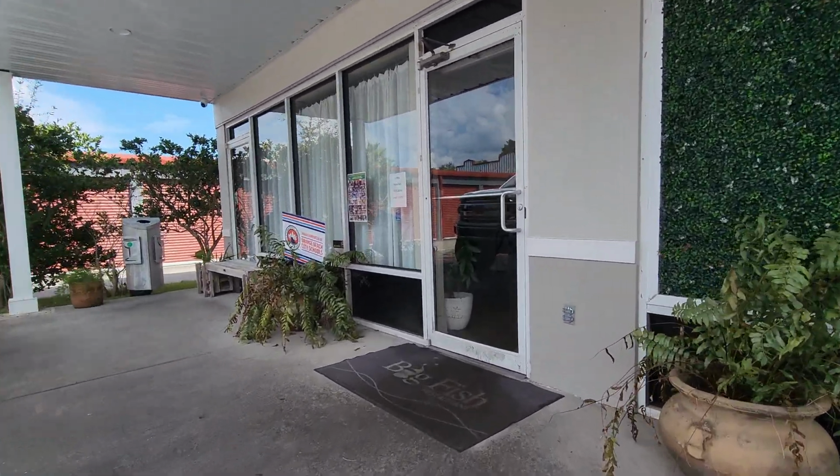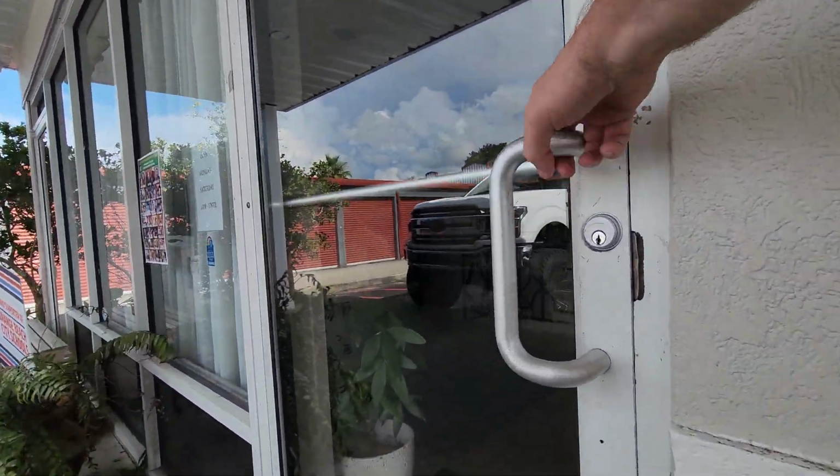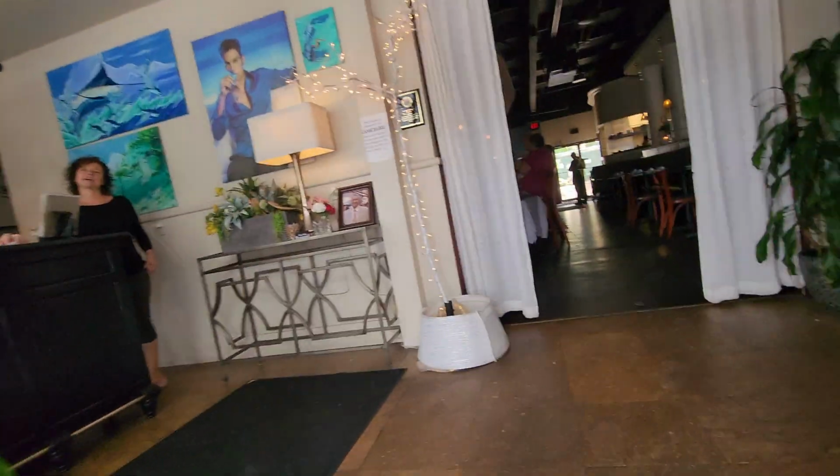And hey, look, they do have a floor mat with their name on it. What a surprise! So let's go ahead and head on inside here and check this place out.